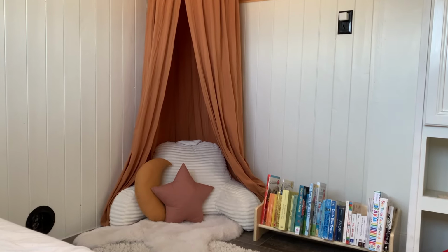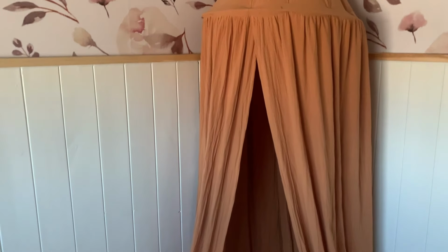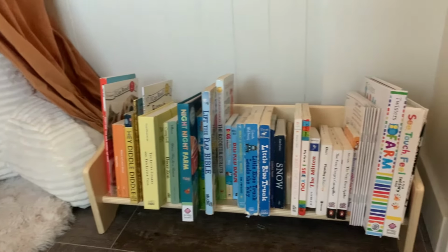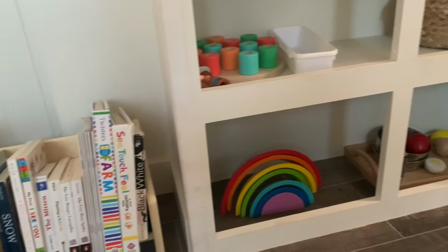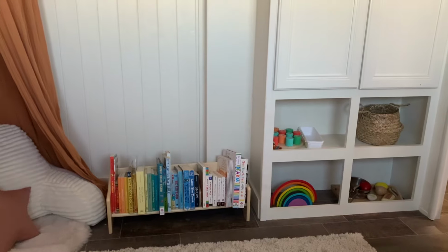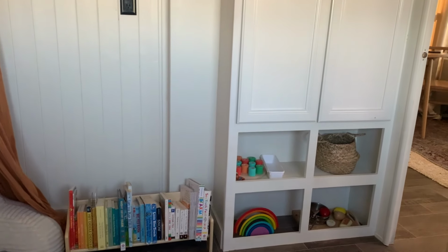On the other side of her room, we made a little reading nook for her. She loves books, so she's got her bookshelf right next to her little reading nook, which she uses all the time. We have a couple of open shelves under her closet where we keep a select few toys out for her. And then the rest of her toys are stored in the loft up above her room, which I'll show you next.